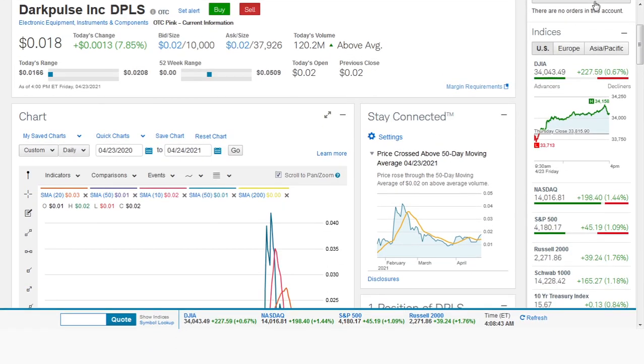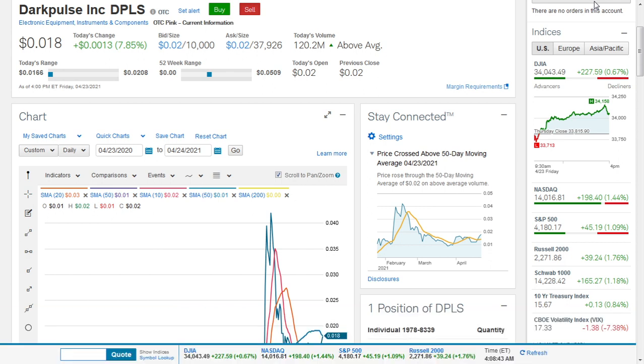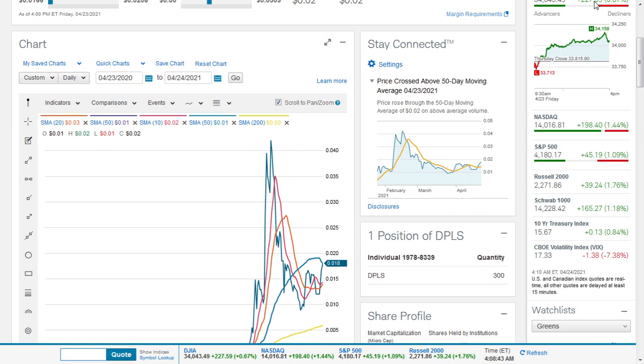For the session of the 23rd of April 2021, Darkpulse Inc's stock closed at $0.018, a 7.85% extension. 120.2 million shares crossed the tape, and at some point it was up by 20%. We have a position in Darkpulse.